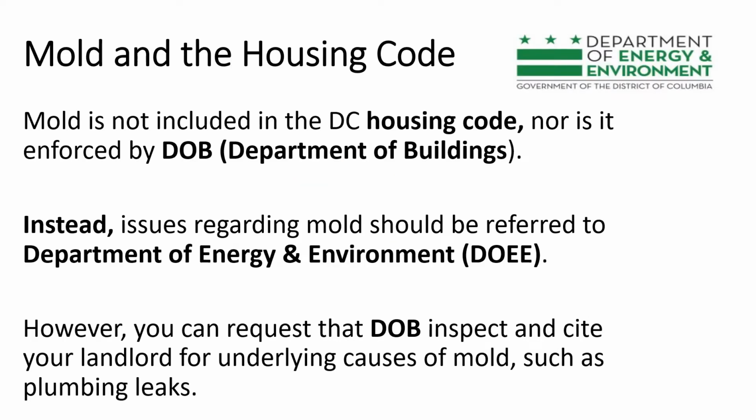Mold in the Housing Code. Mold is not included in the DC Housing Code, nor is it enforced by DOB, the Department of Buildings. Instead, issues regarding mold should be referred to the Department of Energy and the Environment, or DOEE. However, you can request that the DOB inspect and cite your landlord for underlying causes of mold, such as plumbing leaks.